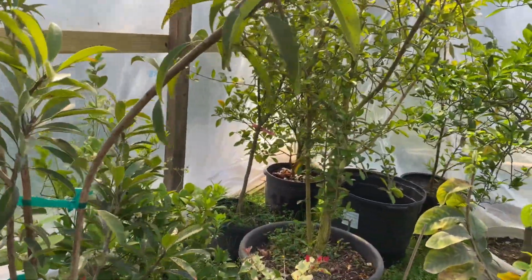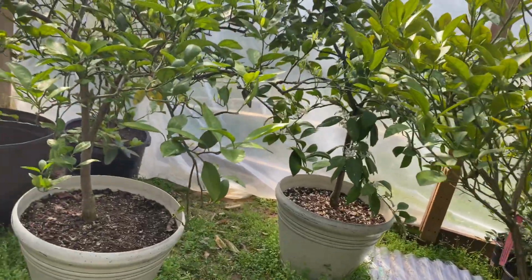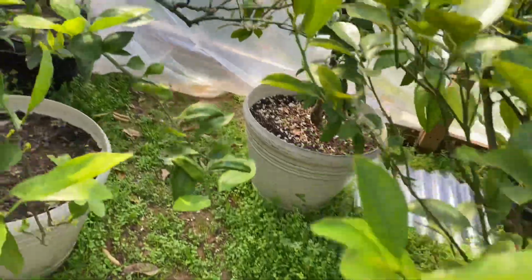It's all different kinds of fruits, guys. All kinds of citrus, different types of citrus. As you see, dragon fruit, many different.